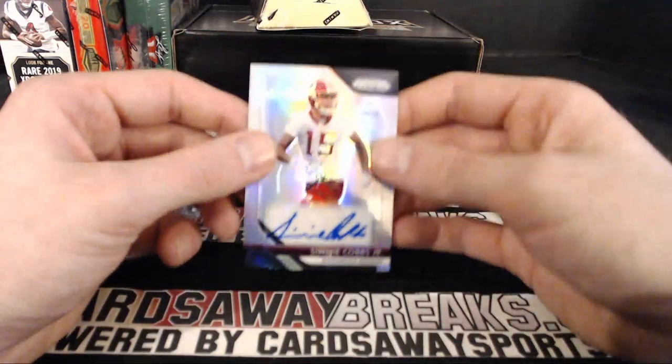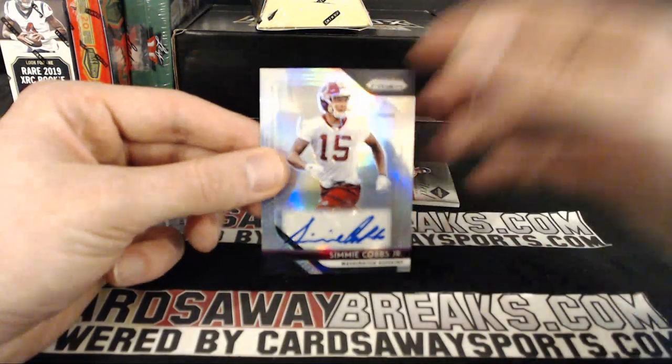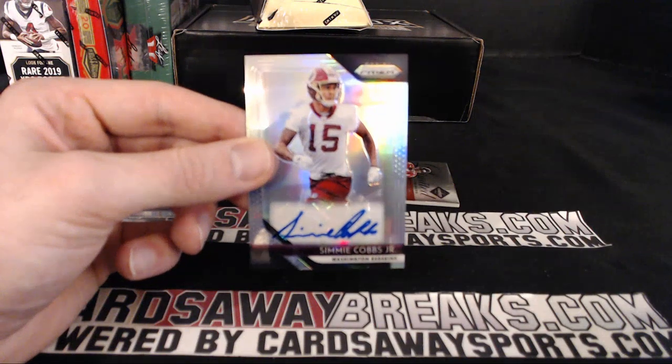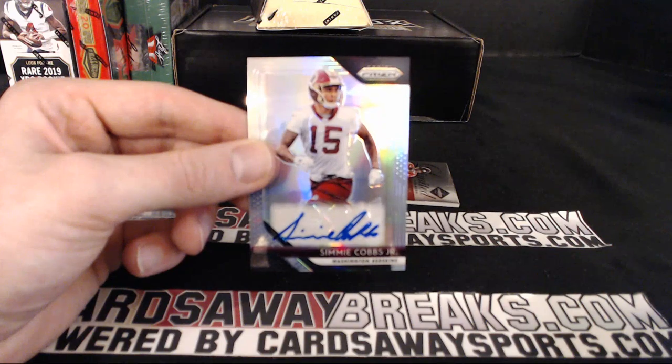Here we go, Redskins. Little silver, Simi Cobbs Jr. Oh, my. Silver prism. Rookie auto, Simi Cobbs Jr. Redskins going to, Redskins, where we at? Jeffrey P.